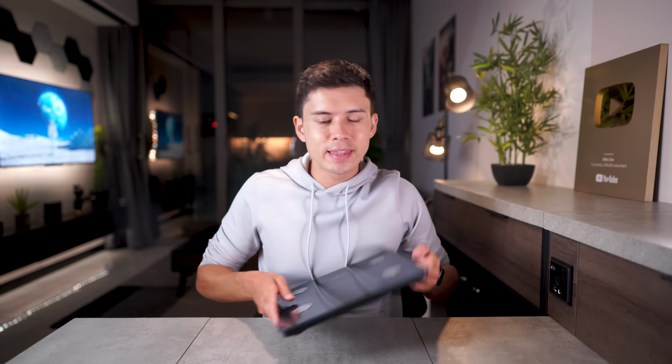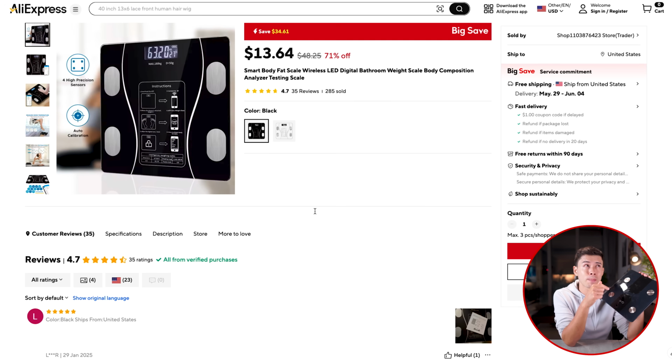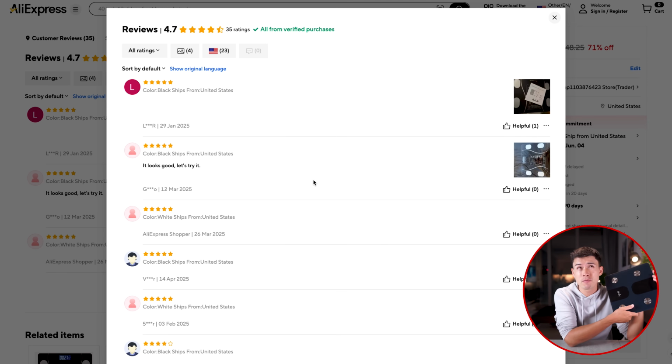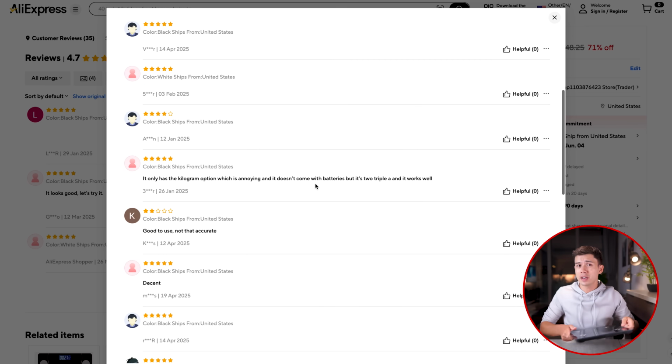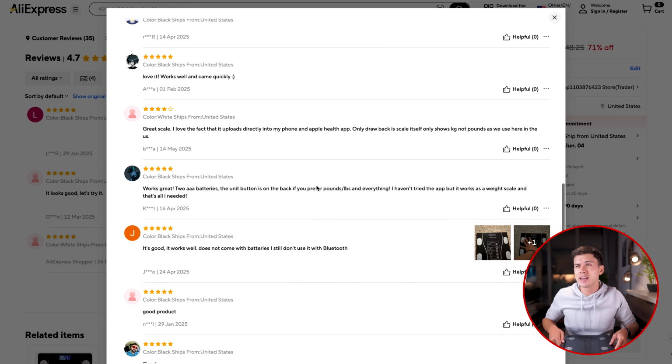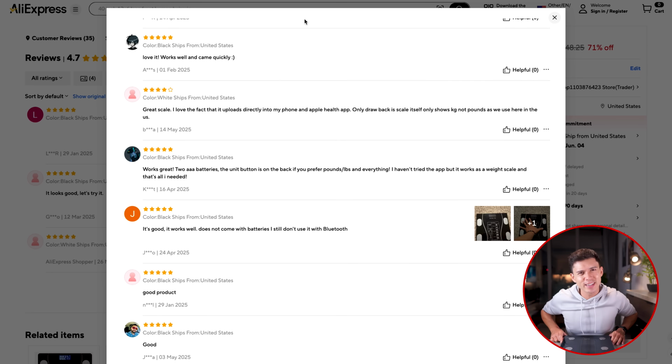So I couldn't find these specific scales that I bought from AliExpress. They might have sold out. So I did put a link to the best reviewed Smart Scale on AliExpress with an average review rating of 4.7 out of 5. Apparently, it's down from $48, a 71% saving. I'm not sure how genuine that saving is, but nonetheless, $14 for a well-reviewed Smart Scale that could help you lose quite a few kilos like it did for me and make you significantly faster on the bike as a result.